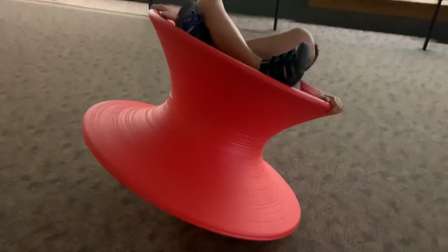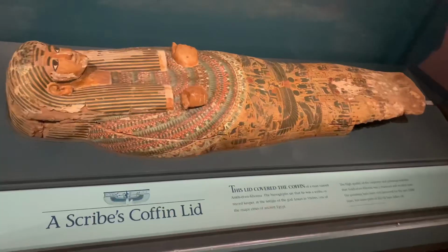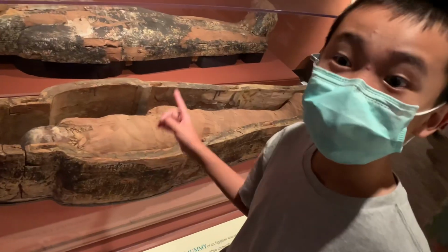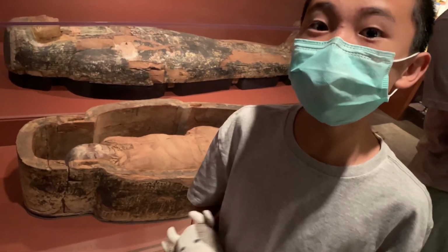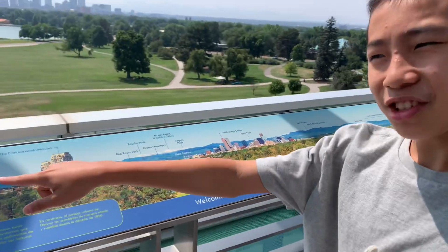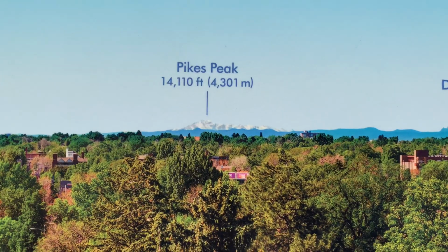Oh, I'm stuck. This is an Egyptian mummies exhibit. This mummy is 2,400 years old, and unlike most mummies, the organs were not removed. We're at the highest level, the 4th floor, and this is the Sky Terrace. This actually tells you everything that you can see. Pikes Peak, that's like the highest mountain in the continental US.